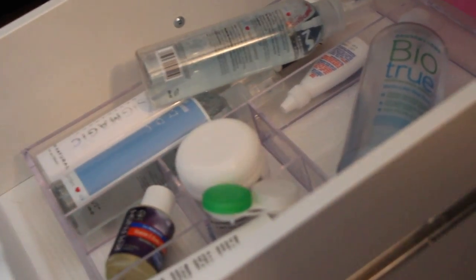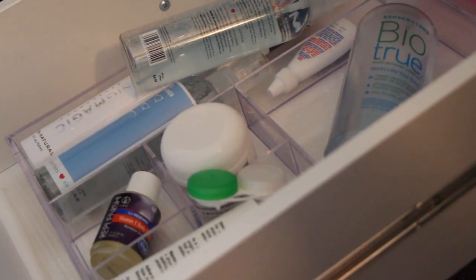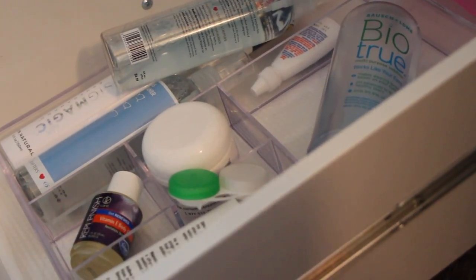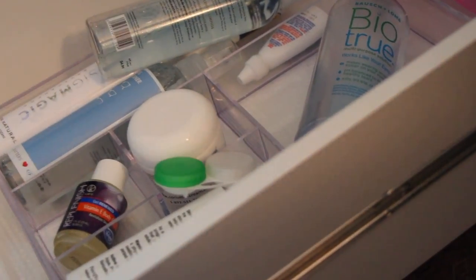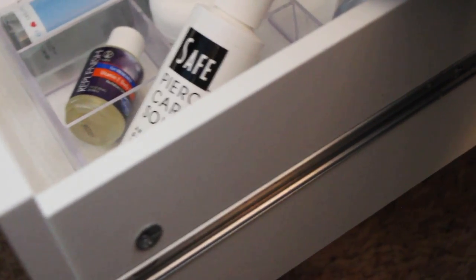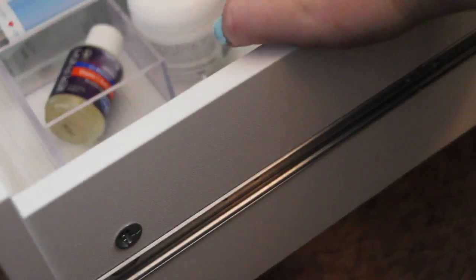This drawer just has random skincare products, my eyeglass cleaner, contact solution, eye drops, contacts. I have a random brush shampoo over there. This is my ear piercing solution for when I got my cartilage pierced, vitamin E oil, and this is an aloe vera cream. So just some random things in there. And then the bottom drawer on this side is empty, so more room to expand and grow.